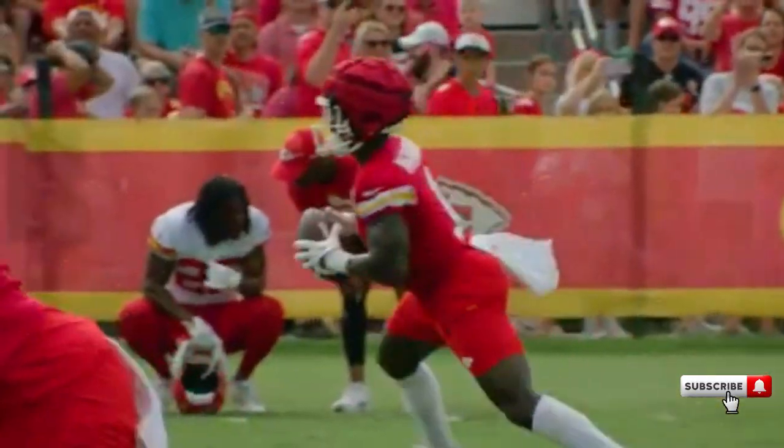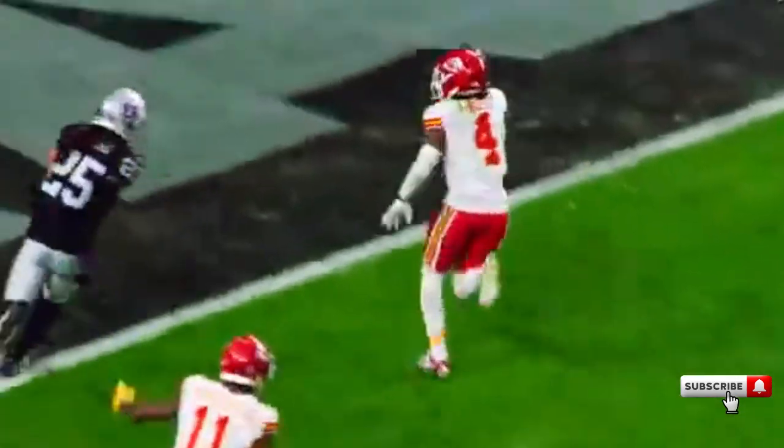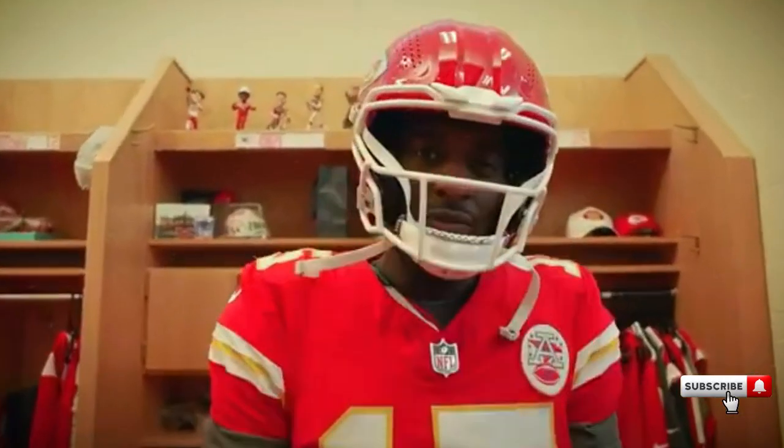Jeremy Fowler reported that Isaiah Pacheco is expected to miss 6 to 8 weeks, which is better than the initial 12-week estimate. This would bring him back around mid-November. However, the Chiefs need help in the running back room while he's out.